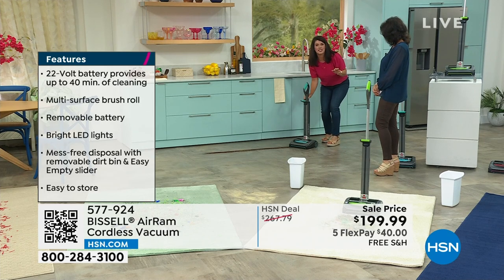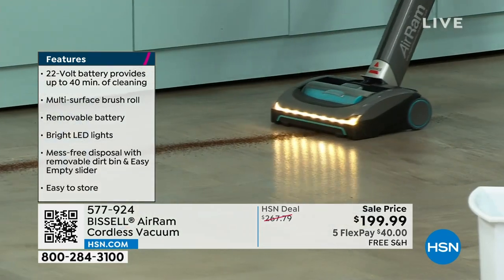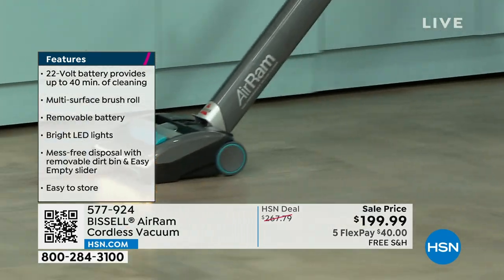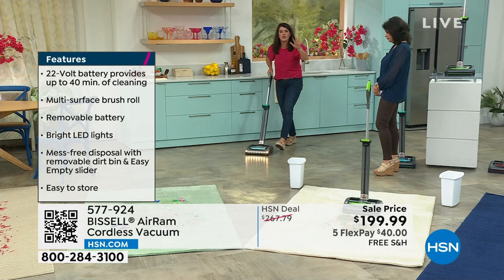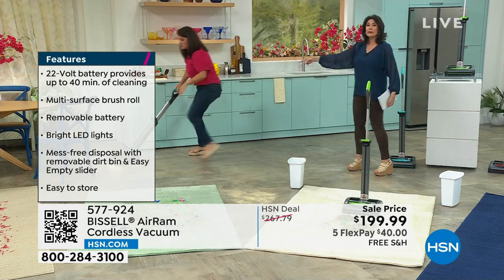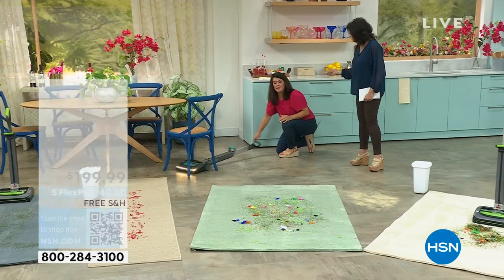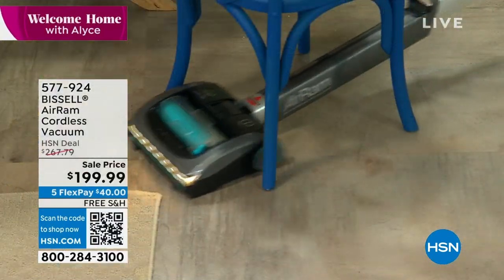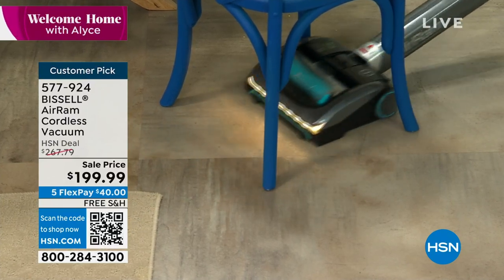The handle adjusts like this, so this is all you have to do to store it. You're looking at a cordless vacuum that is going to be just as good for a 100 square foot dorm or studio or a 5,000 square foot house. You don't need another vacuum. And oh, that runtime. Breakfast messes. And that runtime of 40 minutes is going to get you through all of that space. And then look how it swivels. This is such a sassy vacuum.